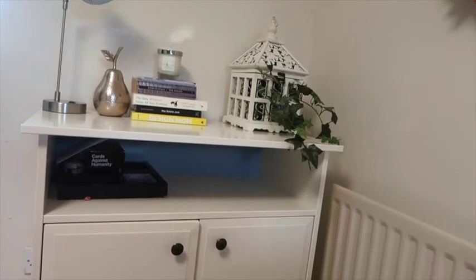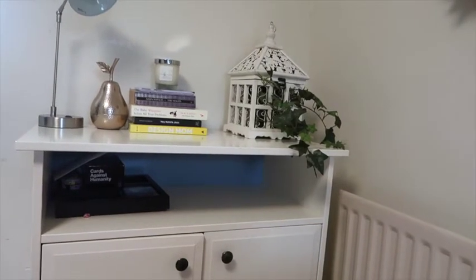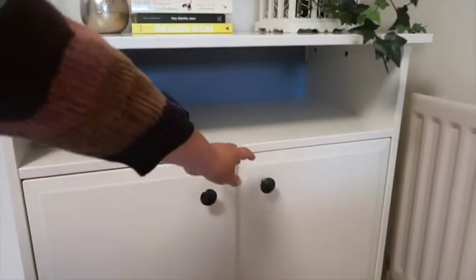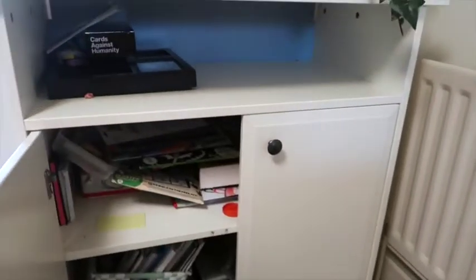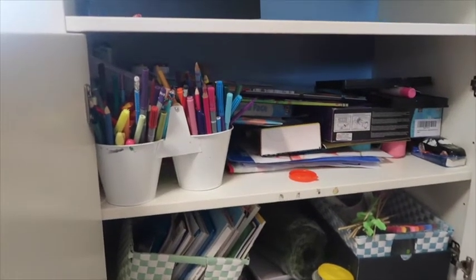This was actually in our bedroom, but we moved it downstairs because we realised it was the perfect storage for all of our arts and crafts, which creates tons of space because we don't need anything extra around. Total classic. So pens safely back in.